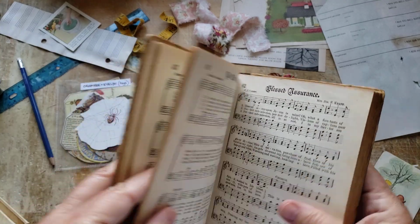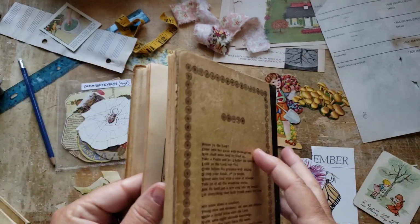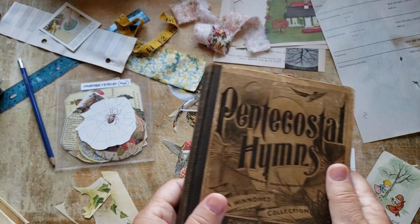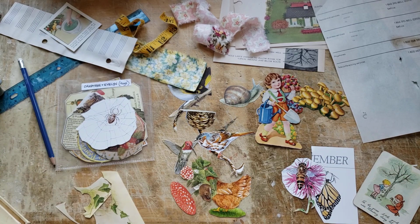Oh, my mother loved that hymn. So I love that, and I'll make that into a journal someday.